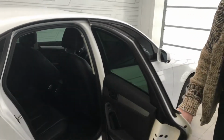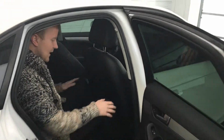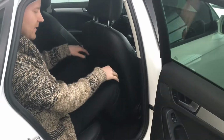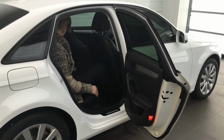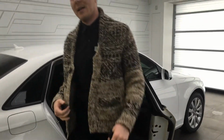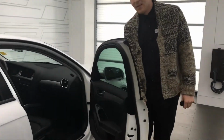Actually, you know what? Let's start in the back here, just to give you an idea of those back seats. I'm going to step in. I'm about 6'2", so I'm a fairly large human being, and you can tell I've still got plenty of space in the back, which is quite comfortable. They've got the nice carved out seats here, which I fit quite nicely in. Leather in the back seat is in mint condition. There's really not a scuff or a scratch to point out. I'm going to open up the passenger side. I'm going to step into the driver's side and show you a little bit about the interior.